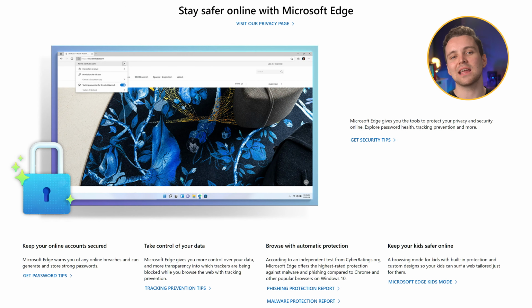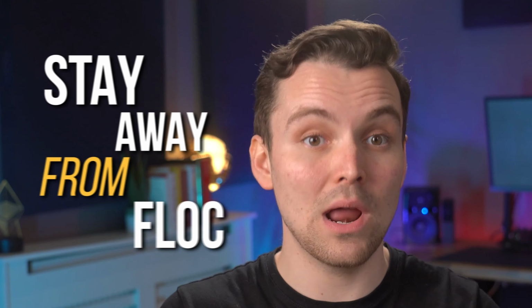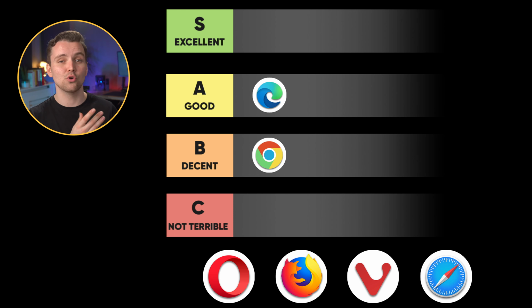The browser features a wide range of robust privacy features that help keep those nosy websites at bay, and Microsoft made sure to stay well away from FLoC, Google's current solution for ad targeting in the absence of third-party cookies, unlike Chrome. Shoo, go away. It's got a full range of convenience features like autofill, website translation, dynamic text reflow, and more. If you're sick of Chrome compromising your privacy, Microsoft Edge is a fantastic alternative, and for this reason, we're placing it in the good tier.